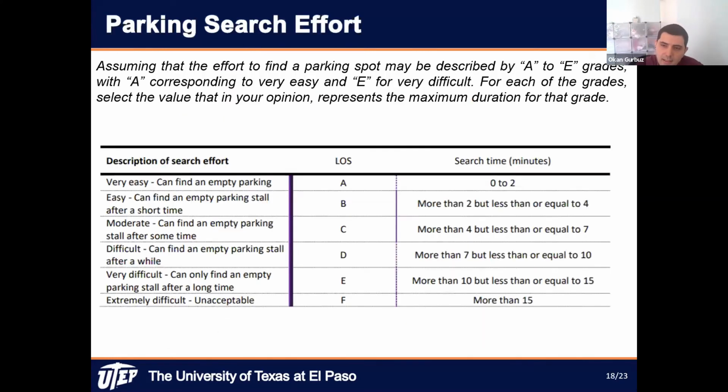The last question of the survey that I didn't include in the infographics: we asked the student participants to relate the level of service in parking with their search time. The participant was asked to select the maximum allowable duration in minutes for each level of service grade. The question was, assuming that the effort to find a parking spot may be described by A to E grades, with A corresponding to very easy and E corresponding to very difficult, for each of the grades, select the value that in the student's opinion represents the maximum duration for that grade.